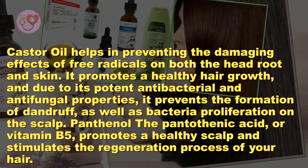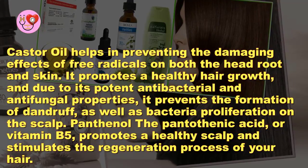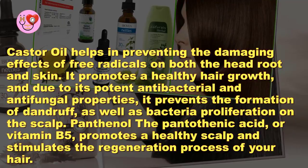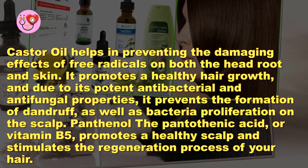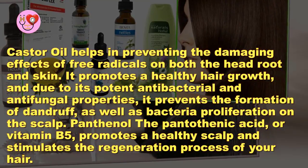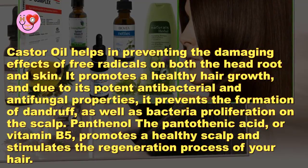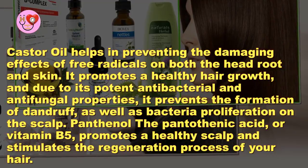Castor oil helps in preventing the damaging effects of free radicals on both the head root and skin. It promotes a healthy hair growth, and due to its potent antibacterial and antifungal properties, it prevents the formation of dandruff, as well as bacteria proliferation on the scalp. Panthenol, the pantothenic acid, or vitamin B5, promotes a healthy scalp and stimulates the regeneration process of your hair.